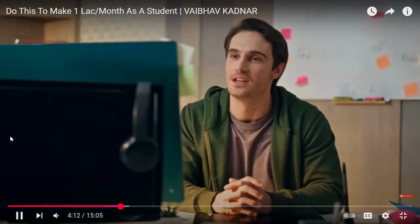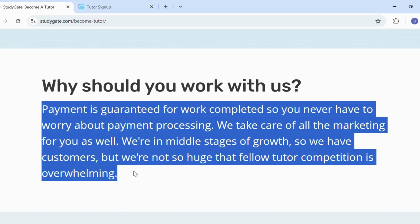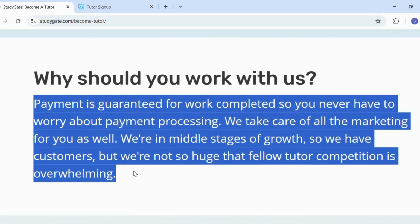The company also takes care of all the marketing for you as well. And now, how does StudyGate handle my privacy? All information that you provide to StudyGate will be used for security purposes only.